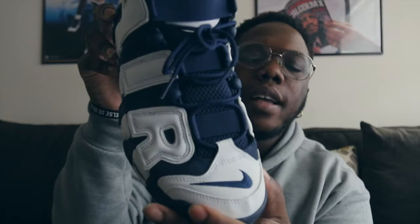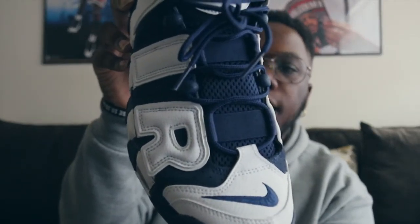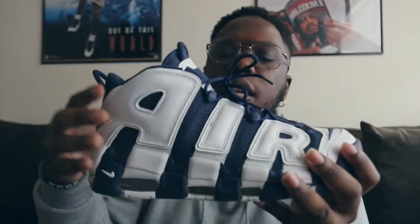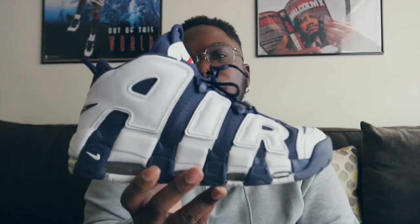But toe box leather, you got this blue swoosh stitched on the toe box, really nice. Again, something that always makes this shoe very unique is just that big Air on the side, man. Again, for me, when I talk about this shoe with the black one, very innovative, bro. Nobody was doing this. Nobody was making something so bold and getting away with it except Nike.